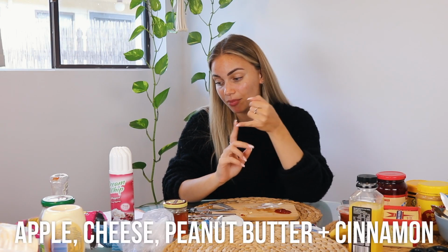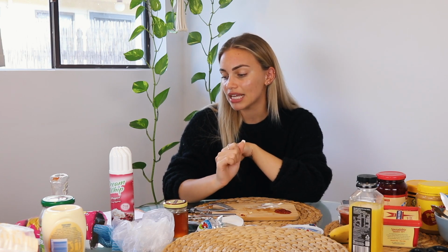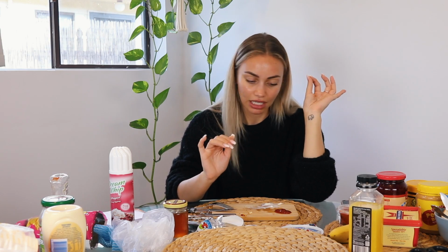Okay, we got one last combo. Apple and cheese with peanut butter and cinnamon. This I feel like could be okay because I do often have apple and peanut butter a lot. I dip apple in peanut butter, which again was another one that was sent through a lot. You guys think that's a really weird food combo? It's not. Apple and peanut butter and apple and almond butter, such a good healthy snack. But this one's with cheese and cinnamon. Cinnamon, meh. Cheese. That's where it's gonna get a little bit weird.